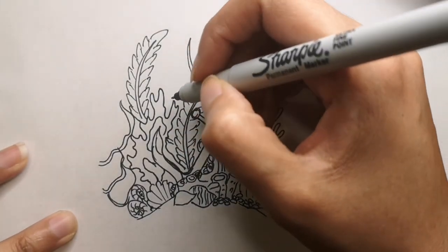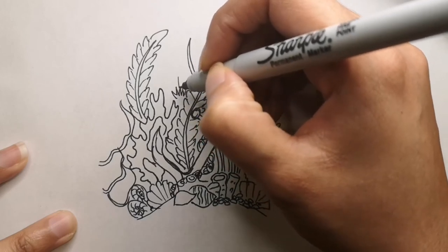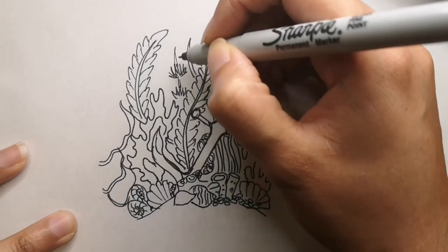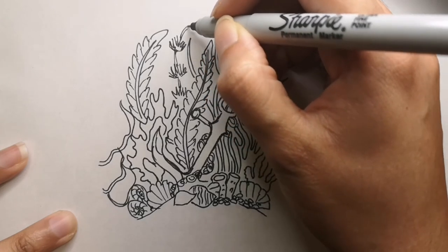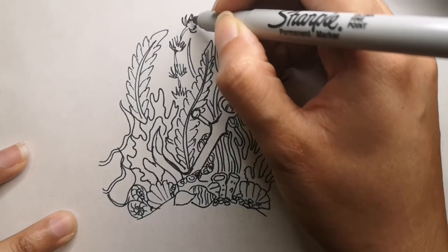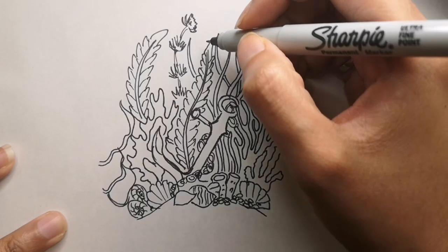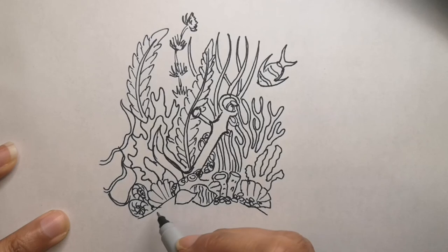And when it comes to drawing the corals, you can add a lot of details like little dots around to show the pores of the corals if you like, and make it really detailed if you want to. I'm just drawing some basic shapes here. But I'm going to add color so that it looks cool. So stay tuned for me to show you how I colored it as well. And as always, I will show you how the full color drawing looks just shortly.